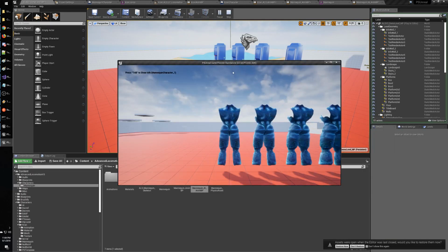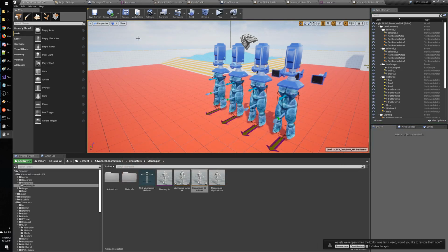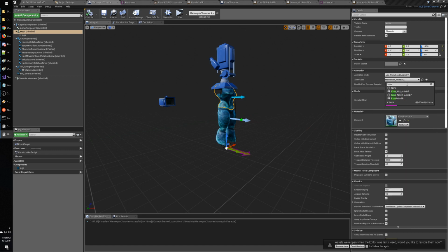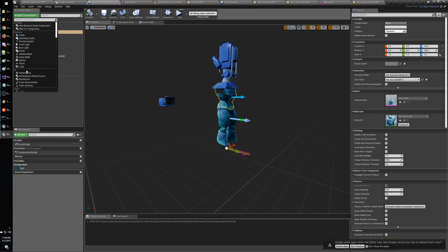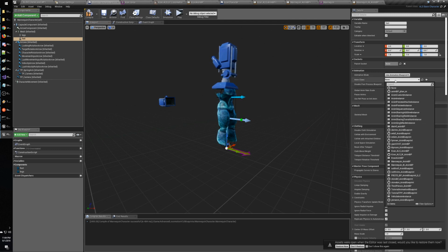Is my character working okay now? No. Because I need to use my CRAN animation blueprint, right? My CRAN ALS animation blueprint. Okay. So now I can add the feet if you want the feet to be in? Okay. Granted.